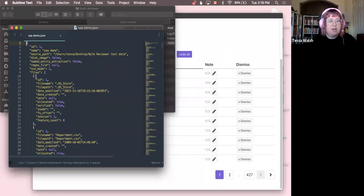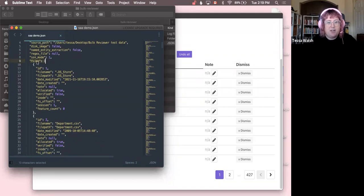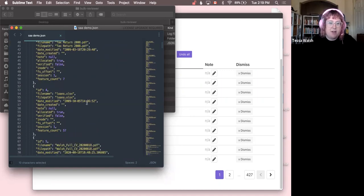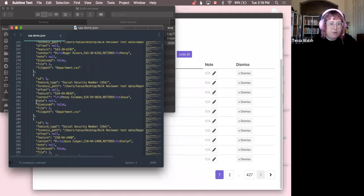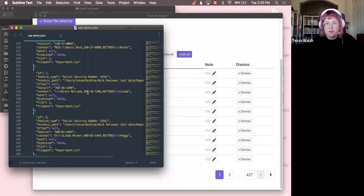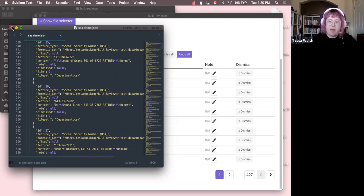If we open this up, this JSON file has the name that we gave the scan, the source path to the source, an indication of whether it's a disk image, whether a regex file was used, for example, and then it has a list of all of the files in the source with things like their file name, modified date. If it's a disk image, you'll have a lot of information here about, for example, whether it's an allocated file, as well as some internal things that Bulk Reviewer keeps track of, as well as a list of all the features. So basically, under this fancy interface, there's just a human readable, machine processable JSON file that you could go do other things with. And this is the format if you save your session as well. It just gets saved as a JSON file like this.